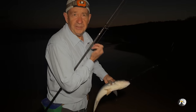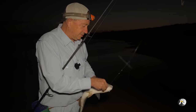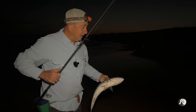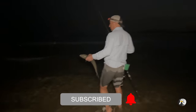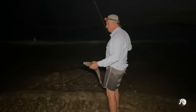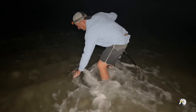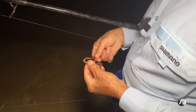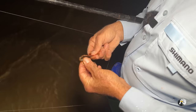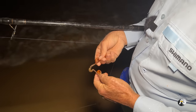Now, I'm actually going to let this guy go because I've got a few nice trevally and I've also got a salmon as well. So I don't really need this guy, so I'm going to let him go. It's deep enough here for him to happily swim away. I'll put him in, just let him there for a second. There he goes. Got to reload with a lovely bit of this fresh worm. Put plenty of that worm on.